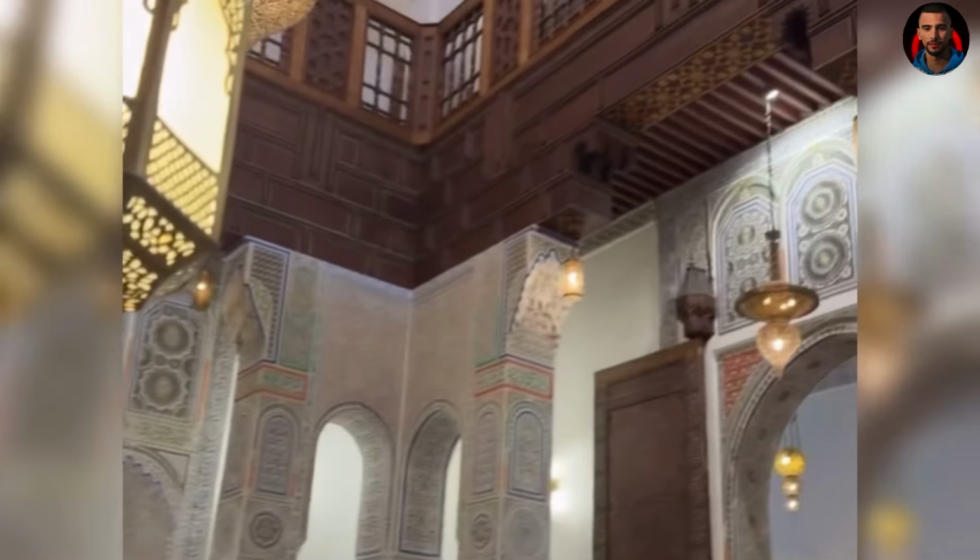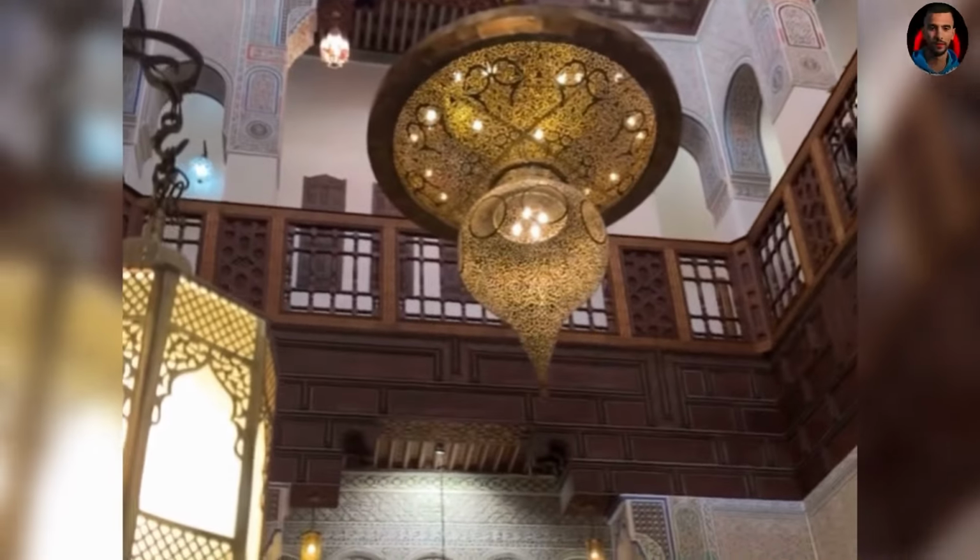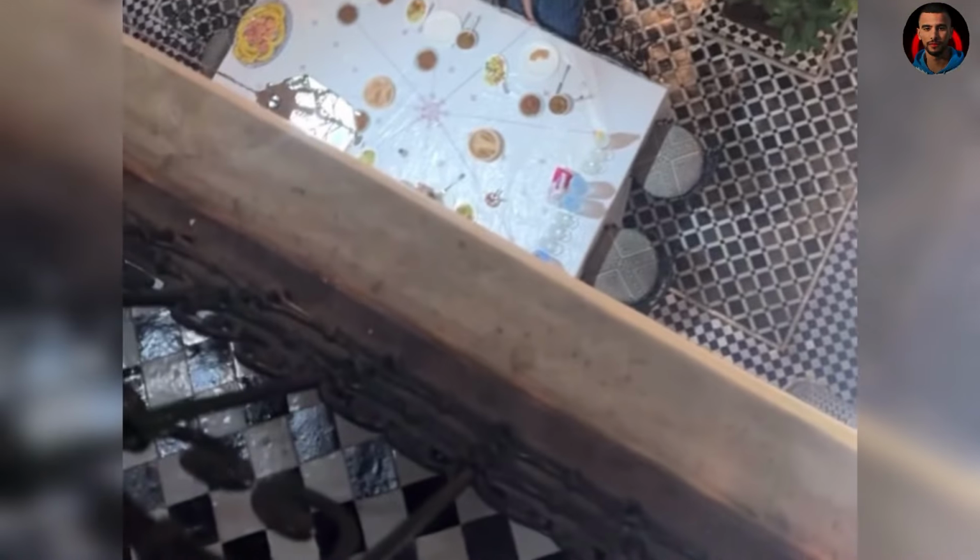How insane. Look at this place. Just absolutely stunning. Beautiful. This riad is lit up. I'm losing my voice because I'm kind of getting sick, but coming to dinner. It's gorgeous.